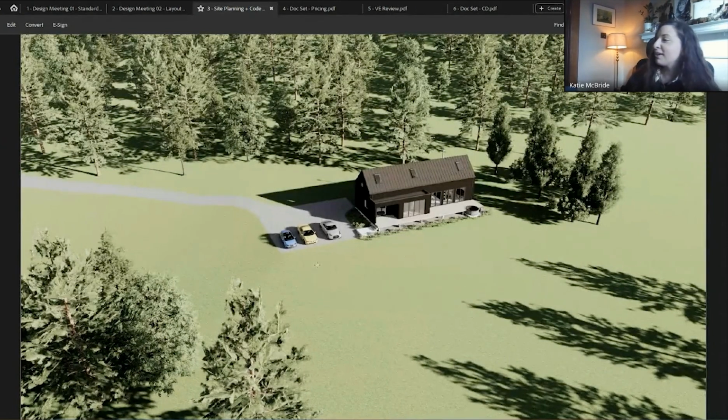We finally put it on a site, and because we had that directional design, we didn't really have to do much other than think through the groundwork cost and try to think through some privacy and go from there.